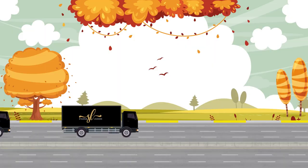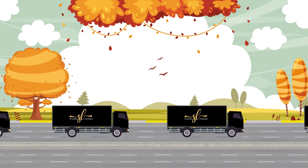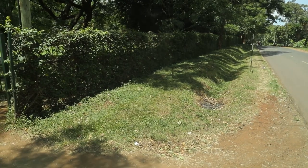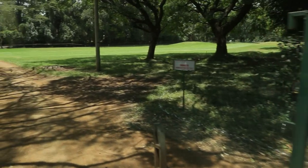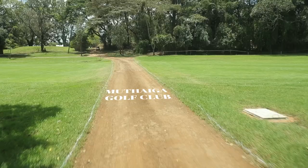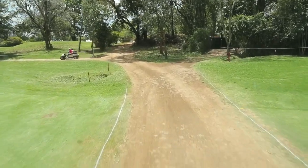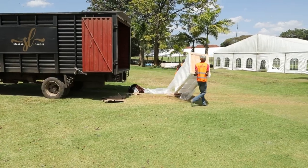In total, Star Rab will deliver about 20 truckloads of furniture to the event. Dependent on other parties, as the furniture cannot be set up until the tent supplied by a different party is in place.